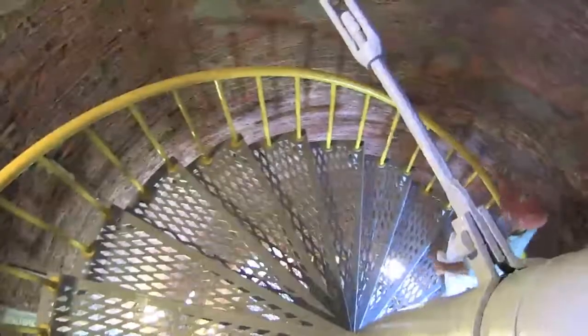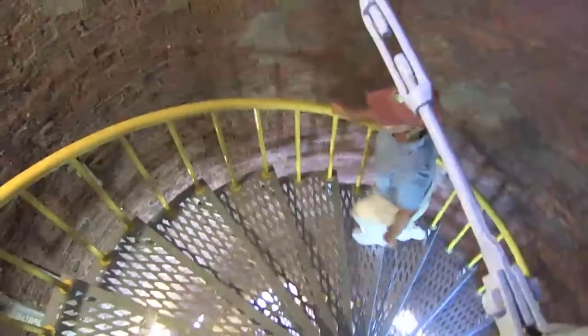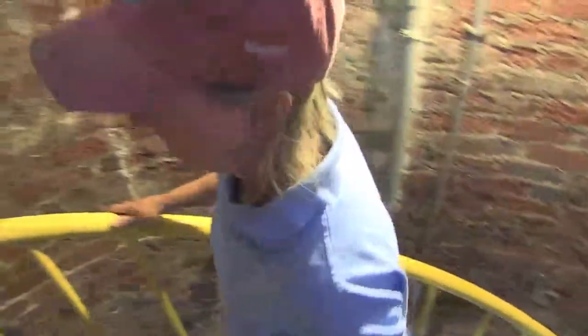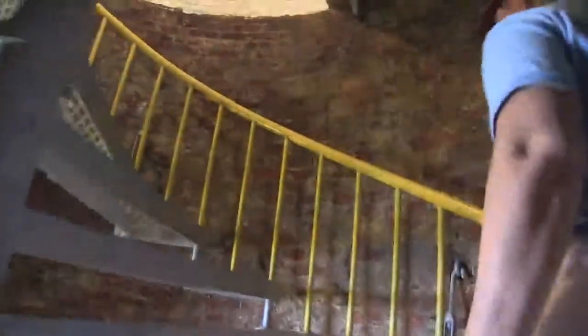Its flashes could be seen 24 miles out to sea, and local fishermen joked that it was bright enough to bait a hook by night. The original lens was replaced in 1950 and is now on display at the Nantucket Historical Association.